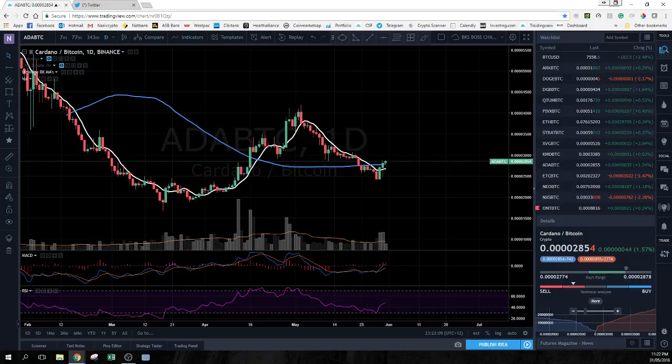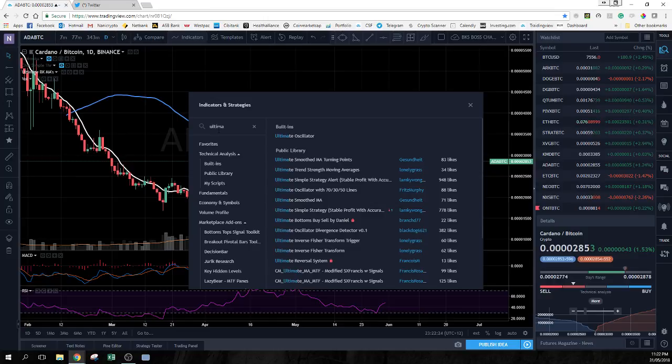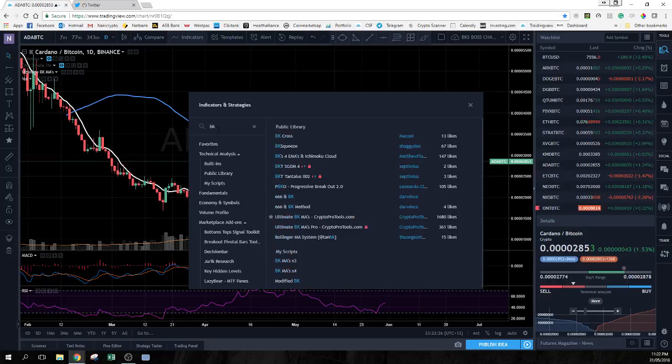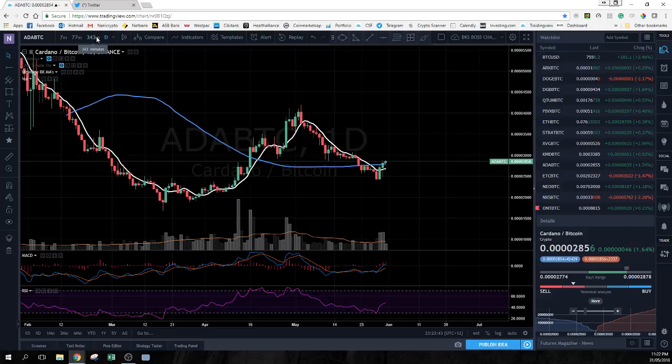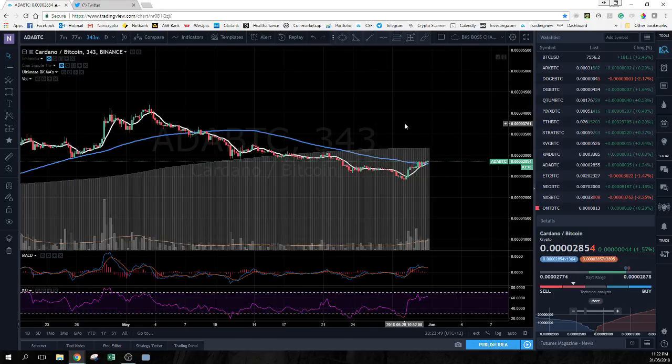For all the people who are watching and need to set up the boss method, you simply go into indicators and type in the ultimate. Actually, you can probably type BK, easier. Type BK and you get the ultimate BK moving averages. I think other people have set them up, but this is the one you want, the one that's currently got 1,680 likes. So you set that up, and if you're running the pro account, you set up the 343 minute, and if you're running the free account, you can run it on a 4-hour.